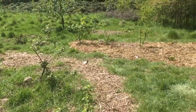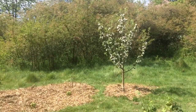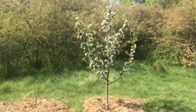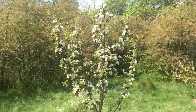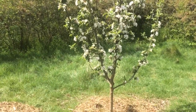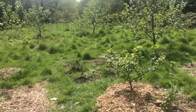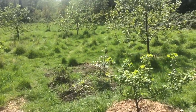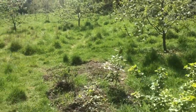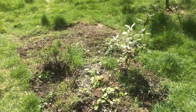So lots and lots of berry bushes and apple trees. That's a really nice blossom over there. That should have lots of apples. We don't know what the varieties are, unfortunately, of the apple trees. Maybe that's something that can be identified in the future. Once you get the apples themselves, you can cut them up and take pictures of them and get people to help identify them. So there's a bit of a mixed lot here.